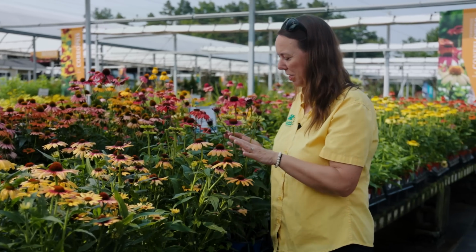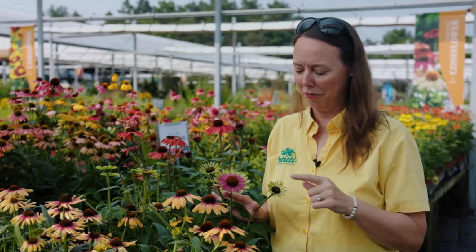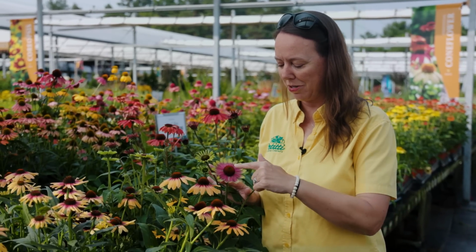This one is really cool. This is actually Prairie Blaze. It's called Vintage Lime. Look at those lime flowers for those of us that like little lime and limelight and all of those limey flowers out in the garden.